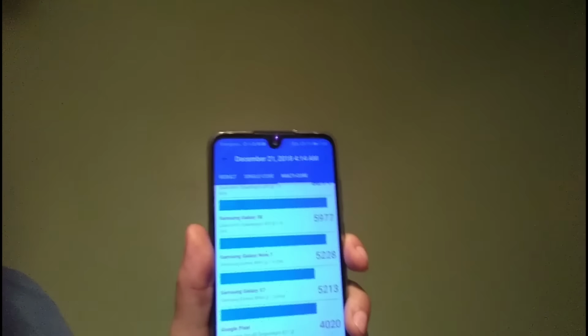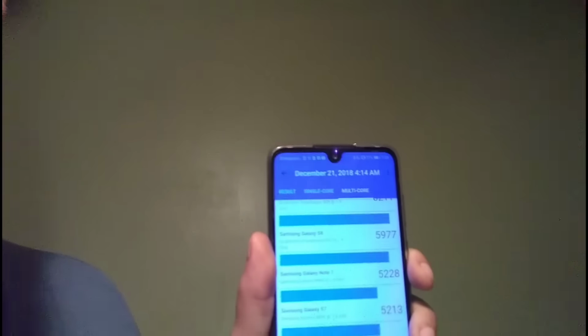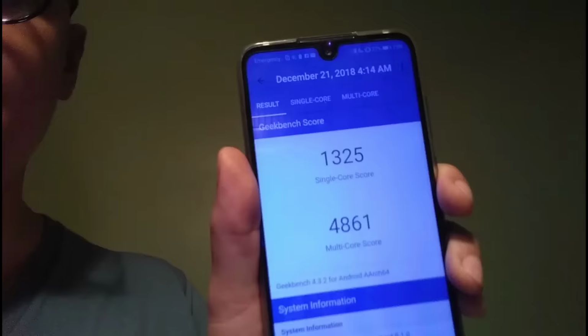I would highly recommend the Honor 8X Max in my real day-to-day testing. So if you like gaming, music, and even the dual audio speakers, and the 5000 mAh battery that lasts forever, I would highly recommend this phone in the budget segment. Now let's jump over to number 2.